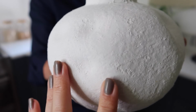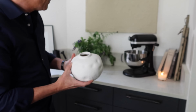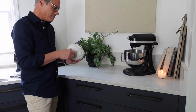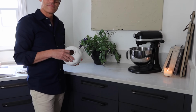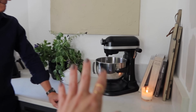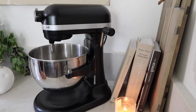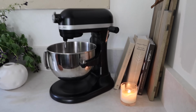But you can see how I've got something really rustic and raw, with that really cool texture on it. And then we're balancing that out with something that is really smooth and modern. I just think that balance is gorgeous. I think it's fun to play with this matte and then this shiny. And then I've got my cookbooks over here that are just kind of raw.